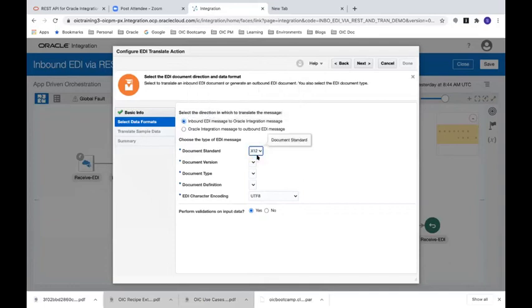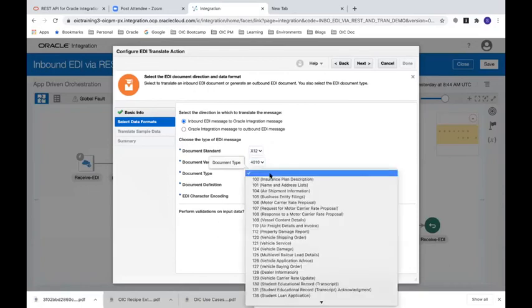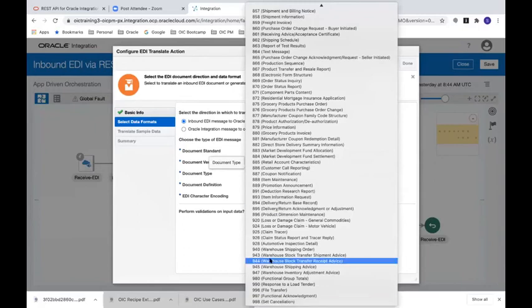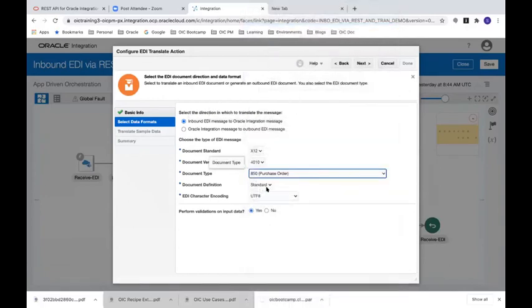So I can go ahead and select the document standard and version, based on the requirement. And what is the document which you are going to use? Here I'm going to use purchase order, which is 850. 850 is the purchase order. And you can see the document definition. I can select the standard one, but it is not showing the modified one. I think it's not pulling up, some issue. The custom document which you have created, you can select as the custom document definition here, so that based on that definition, it will translate the message.